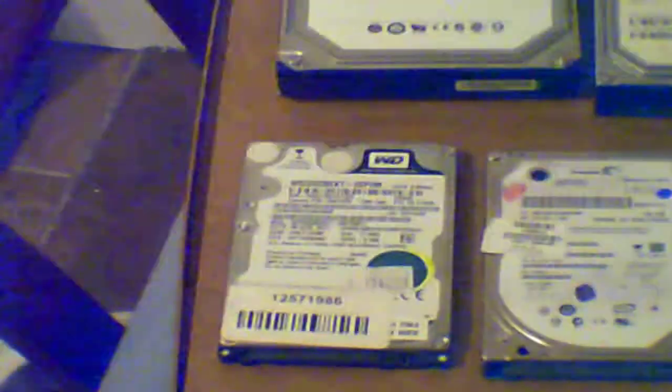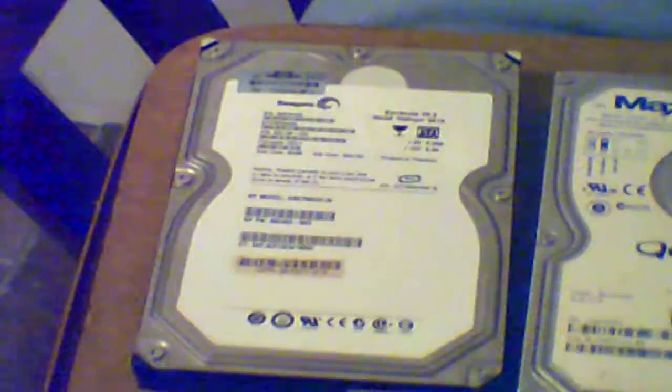And here's a Western Digital, which I really don't care too much for. Here's a Hitachi. Like I said, that's a Seagate, and that's a Maxtor. So there are certain things I keep when I get a laptop or a computer, a PC. And I have fixed up PCs. I do have some memory cards and some other components for PC put away.